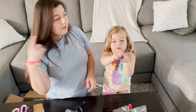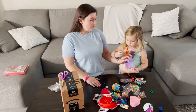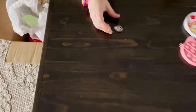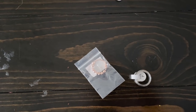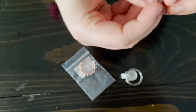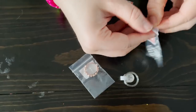Look at this one. It's so beautiful. I know. You didn't see this one yet, too. It's a ring. Rings. Okay, let's put them on the table and show the camera. Whoa, fidget rings. Oh my gosh, this one's so sparkly. These are all so beautiful. Let's try and open them.